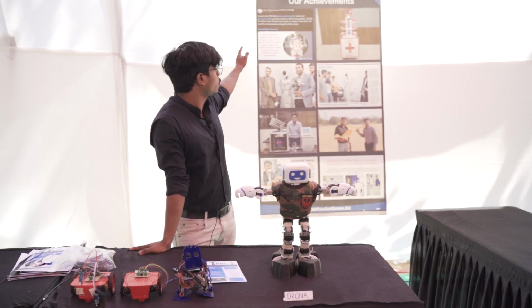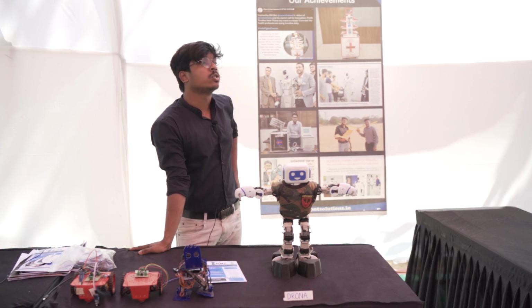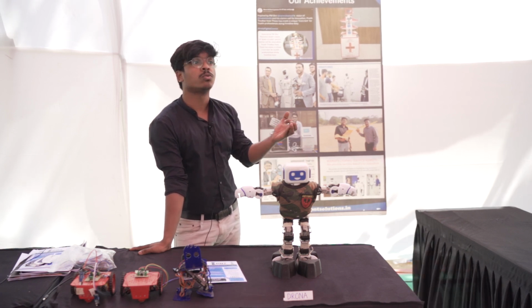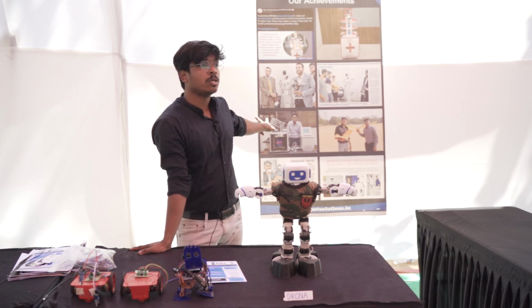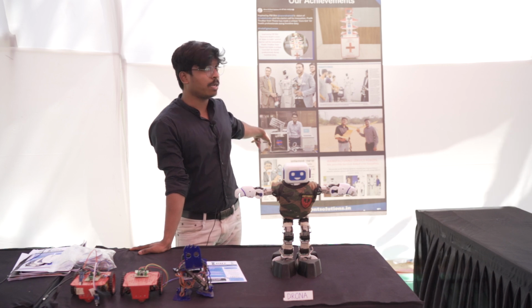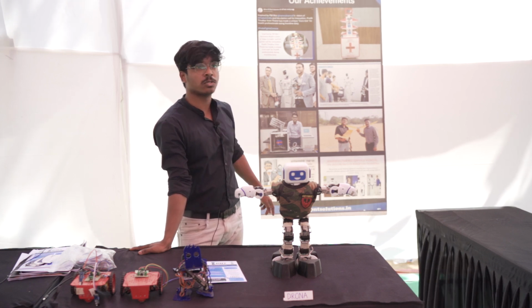The first one is a tow robot. The tow robot was built during the COVID-19 pandemic to help the COVID warriors and to serve the COVID patients. Then there's the Indian Navy tow watch that has been built. It has been built by PNT Robotics itself, and it's the first version of it. And currently we are working on the second version also.